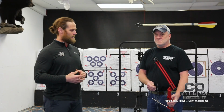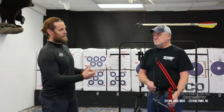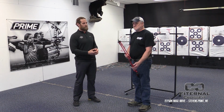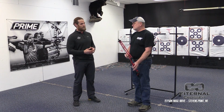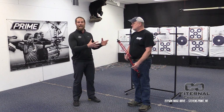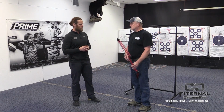A good way to do this would be going through some repetition. So as Gary, the great archer that he is, we want him to build through stability. What I'm going to have Gary do here is draw back this bow, hold it as he would if he was looking at a buck, and hold that position. Go ahead, Gary.